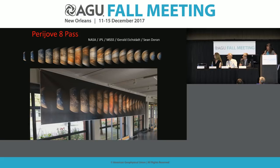The top panel is from our 8th close flyby, and Gerald and Sean basically put together that strip of images. On the far left is the image of the north polar region of Jupiter, and then on the far right is the south polar region. The time that elapsed between those two images is about 2 hours, and you can see how close we get to Jupiter and then we recede away again. So that's a 2-hour perijove pass.